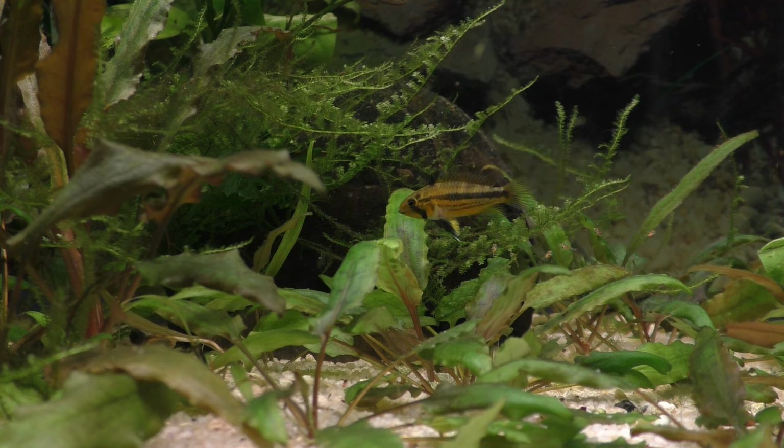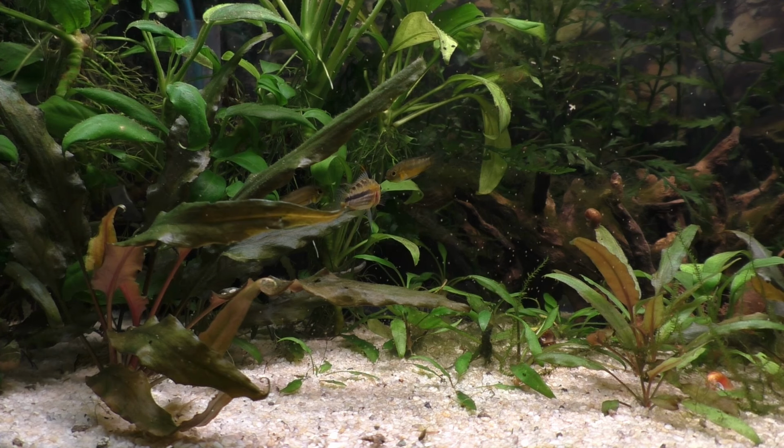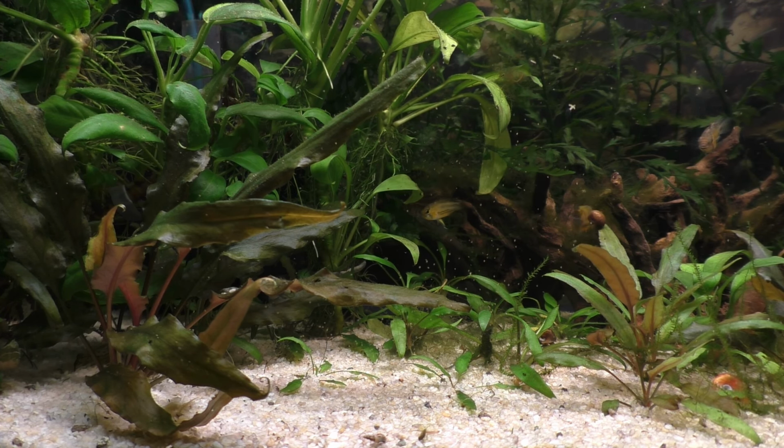Nonetheless, there's a lot of tension in the Apisto tank right now because a second female is also protecting a group of babies on the other side of the tank. Here you can see 2 females having a territorial dispute right at the center of the tank while the dominant male looks on. He's in a difficult situation because I suspect that he is the father of both groups of fry, and it's his job to guard each of them, so he's probably not sure which side to defend.